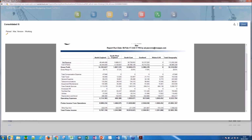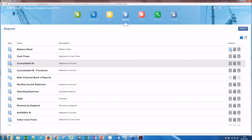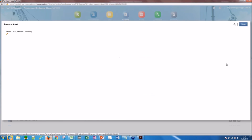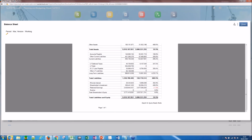You can have different lines in here. We could have this for different projects rather than different entities in the UK. We could have logos, all the rest of it. So just some examples of some of the reporting and how those look. I've got a balance sheet up here as well, which we can open up in HTML. All of these, you'll notice, can also be opened up as PDFs. So here's an example of a statement of income in PDF as well, and how that would open for an end user. And there's my balance sheet just in there.